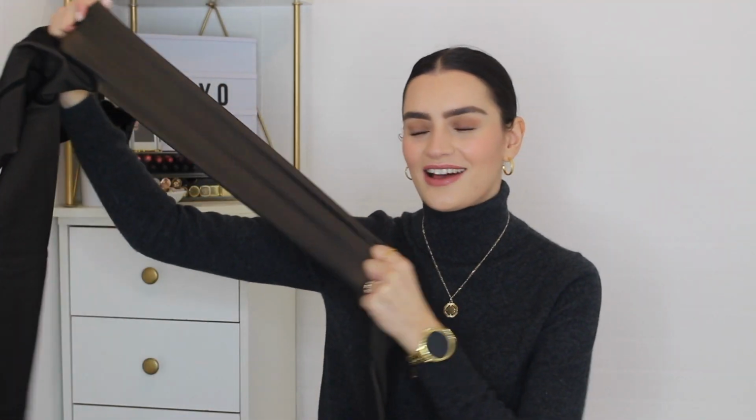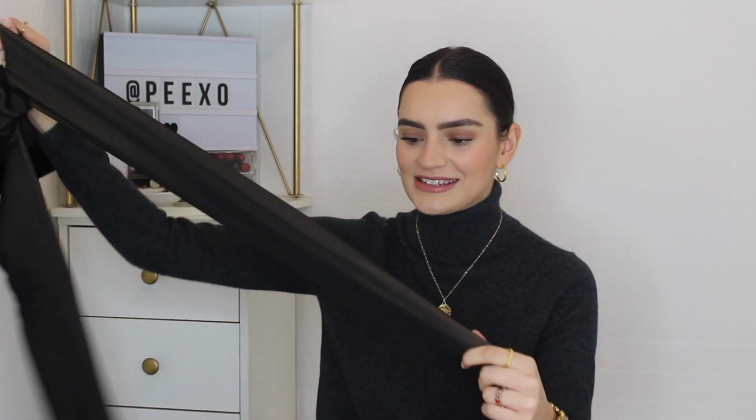I don't know how well you can tell, again, just by me holding them, but honestly, I think it is a little bit of magic. When I wear these, it essentially looks like I'm wearing sheer tights, but I'm not. I'm wearing these fleece lined leggings. It's a really great hack, this one. These are newly discovered to me, but I think they are such a great hack.